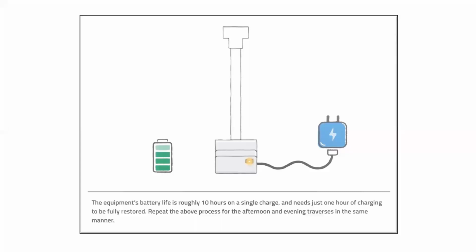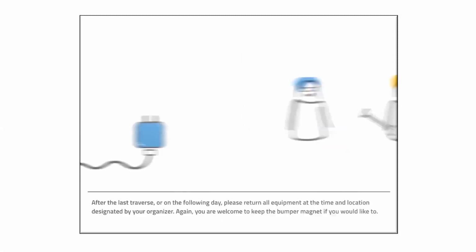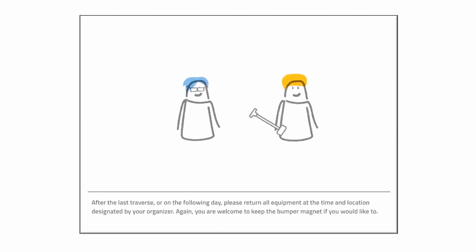Repeat the above process for the afternoon and evening traverses in the same manner. After the last traverse, or on the following day, please return all equipment at the time and location designated by your organizer. Again, you are welcome to keep the bumper magnet if you would like to.